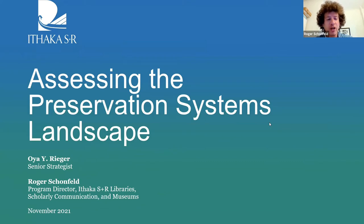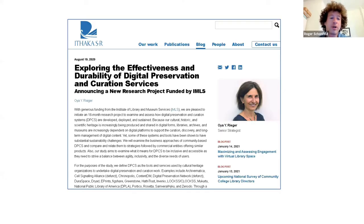And we are going to be talking to you today about some work we've been doing to look at the preservation systems landscape. So if I could have the next slide. This is a project that has been funded by IMLS, for which we're extremely grateful, where we're looking at what we've characterized as the effectiveness and durability of digital preservation and curation services.